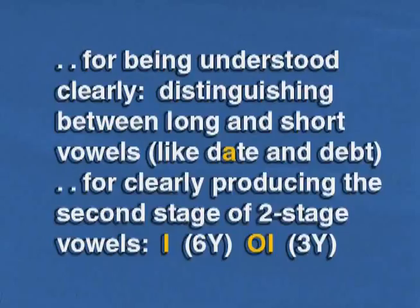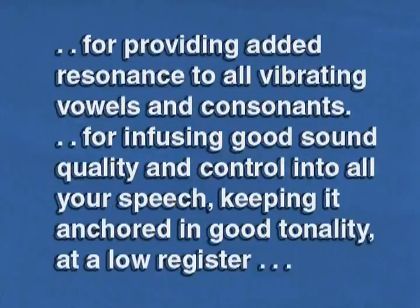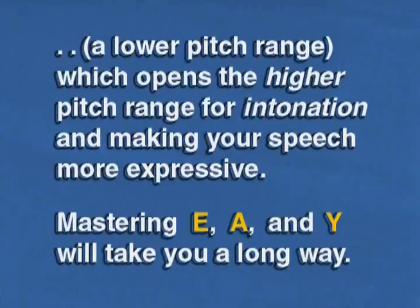I, oi, for providing added resonance to all vibrating vowels and consonants. And last but not least, for infusing good sound quality and control into all your speech, keeping it anchored in good tonality at a low register. A lower pitch range, which opens the higher pitch range for intonation and making your speech more expressive. Mastering E, A, and Y will take you a long way.